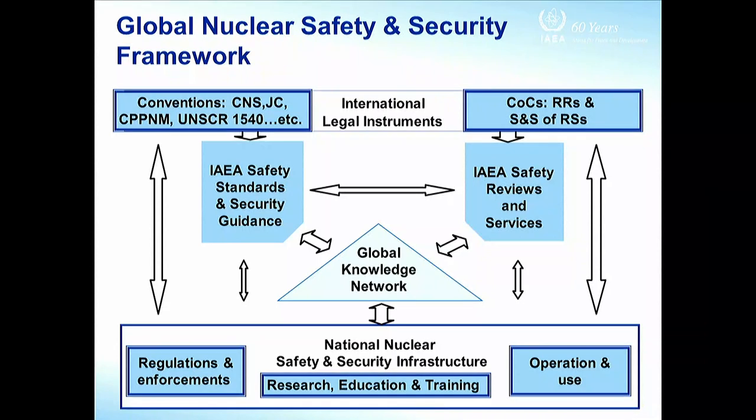So to start with the overview. The safety standards fit into something that we call the Global Nuclear Safety and Security Framework. So at the top, we have conventions, treaties, codes of conduct. There are a few abbreviations up there that I'll explain to you. On the left side, there are conventions. The Convention on Nuclear Safety, that's the CNS.